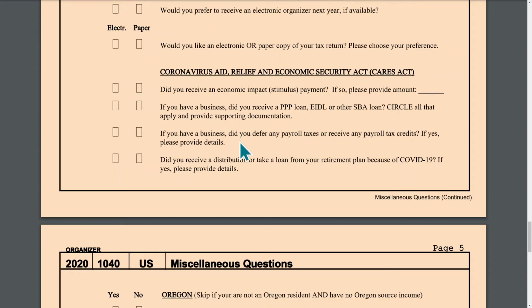And the next one is about payroll taxes. If you did defer payroll taxes or received payroll tax credits, please let us know. We'll be able to see some of it on quarterly payroll tax reports, but we would like any additional information you can share so we can review carefully. And the last one is about distributions from retirement plans. The rules regarding distributions changed quite a bit because of COVID. So if you did take a distribution as a result of COVID-19, please share with us the circumstances surrounding that so we can make sure things are reported correctly on your return.